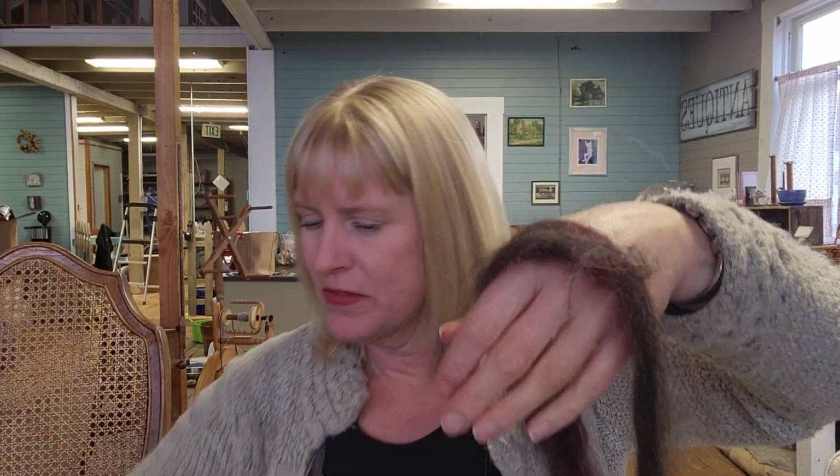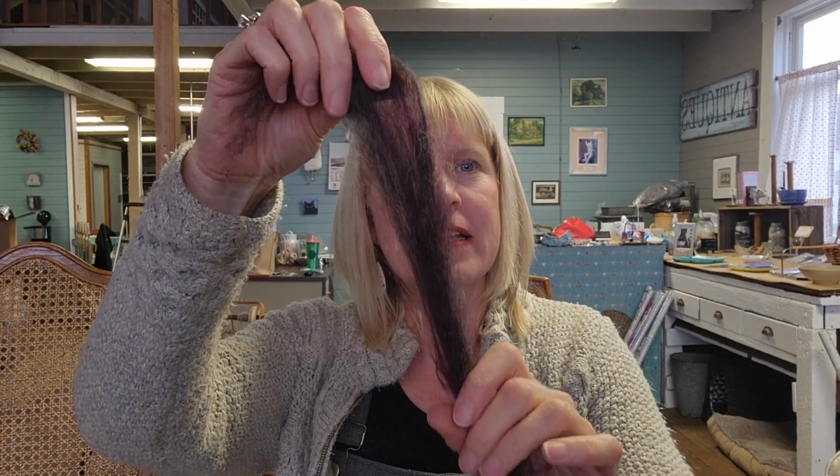So I'm just stripping off. Doesn't have to be even unless you want it to be, but I'm just stripping off the tiniest bit. And then I've got this tiny little piece, and you can see, I can see through it now, so it's less daunting, and it's just a little bit easier to maneuver the fibers. And I know I'm not gonna get a perfect spin out of it, but I'm having a lot of fun with it.